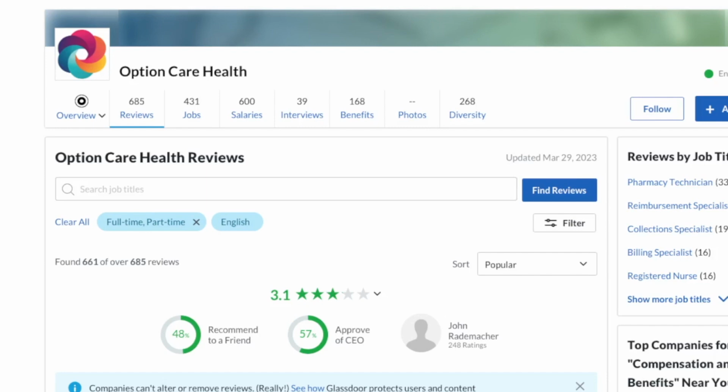This one requires absolutely no experience whatsoever, which is always so exciting. So if you are looking to get into the healthcare field but don't have health experience, this might be perfect for you. Today's job lead is from the company Option Care Health. They have a 3.1 out of 5-star rating on Glassdoor. They have 685 reviews.